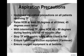Aspiration precautions must be strictly enforced on all patients receiving tube feeding, and the aspiration precautions are listed here.